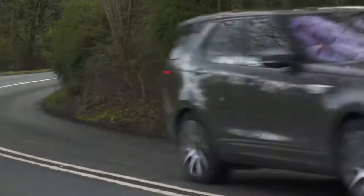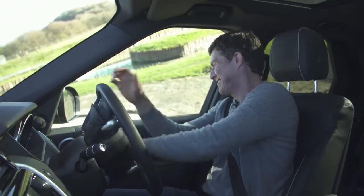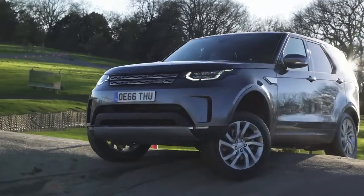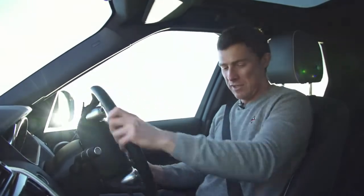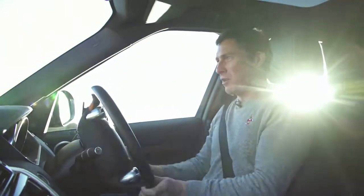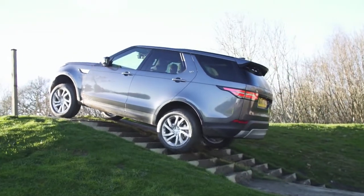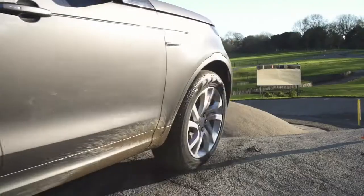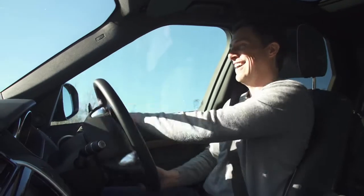One of the key things about the Discovery is the fact that it's a proper off-roader. And it can do things that you would not believe. I've got the car set up with the all-terrain response system in automatic, but you can change the settings so that you can have it for various surfaces. So I've also got it in low ratio mode, and that means that the gearbox can really haul this big thing up pretty much any hill. It's very, very impressive. When you put it in low ratio mode, it also raises the air suspension to its highest setting.